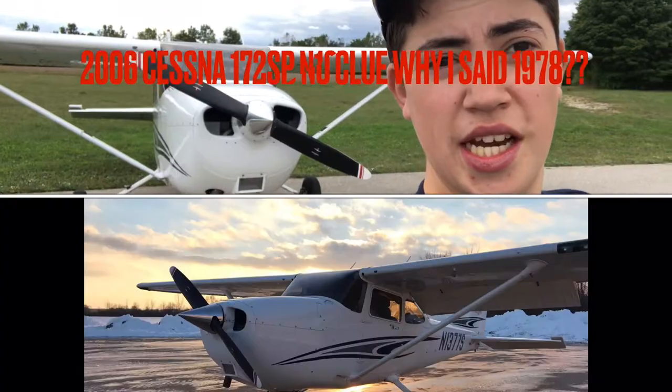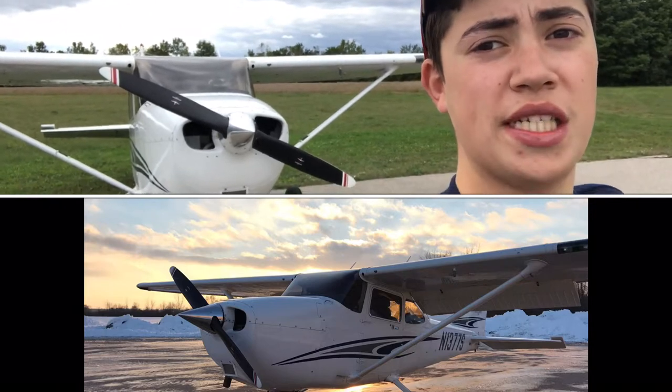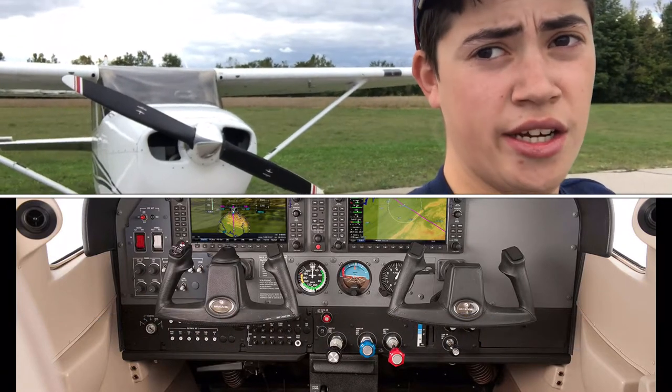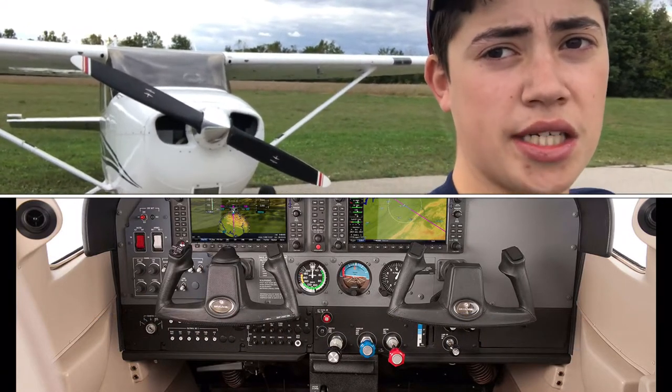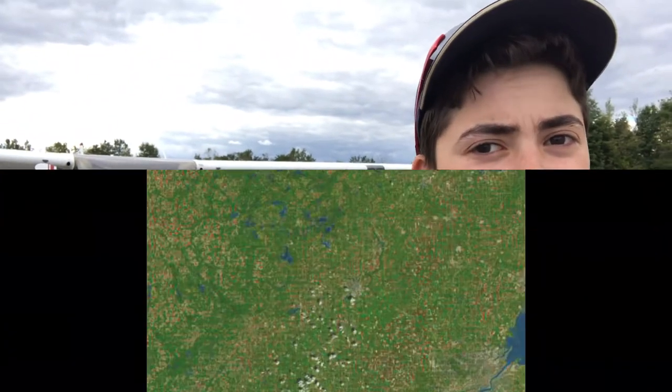Today's ride is this 1978 Cessna 172 SP, November 1377 Sierra. I'm super excited because she has a G1000 NXI inside, which is the most advanced avionics you can get, so this should be awesome. Let's rock and roll.